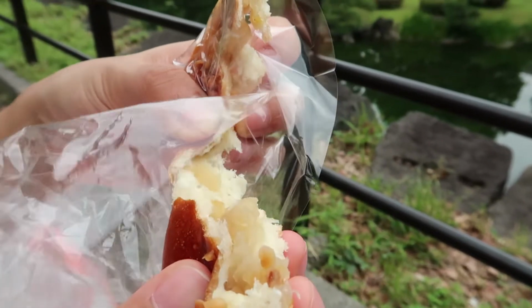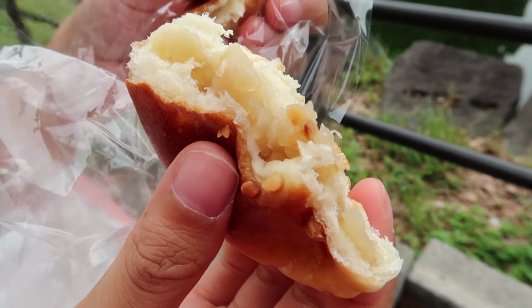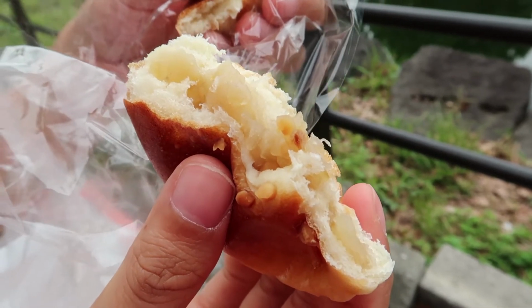It's not all that salty. It's just salty enough to counteract the sweetness of the bean paste. Lemons and salt go really well together. It's unfortunate that this is a flavor of the month and not a reoccurring or a permanent bread, because I would recommend this one so much.